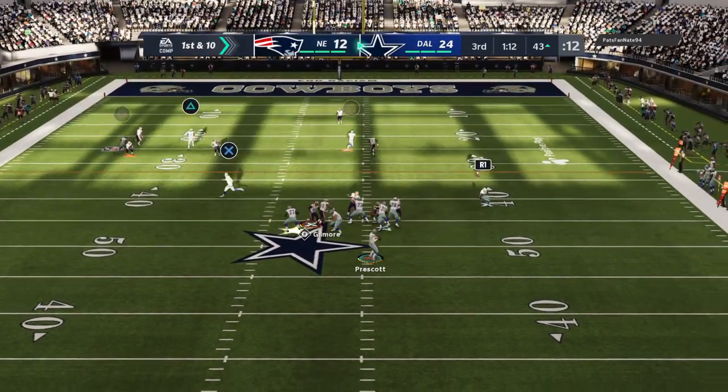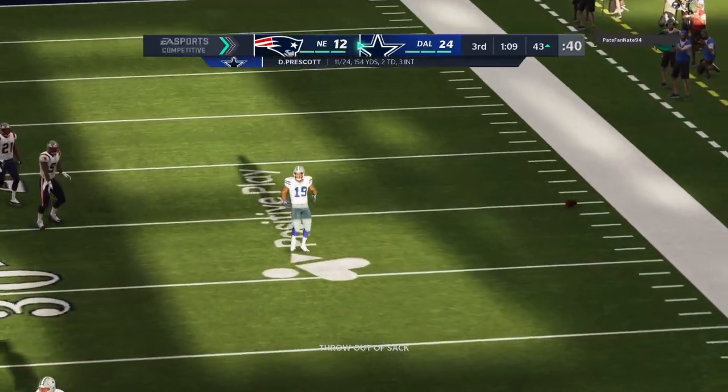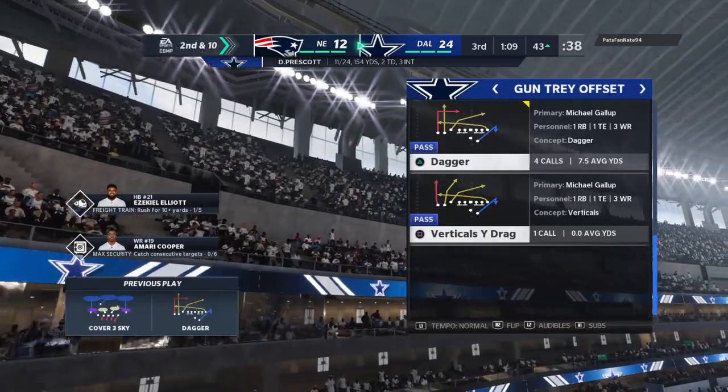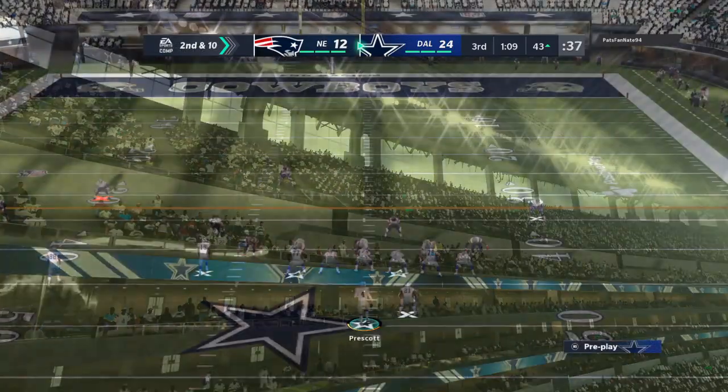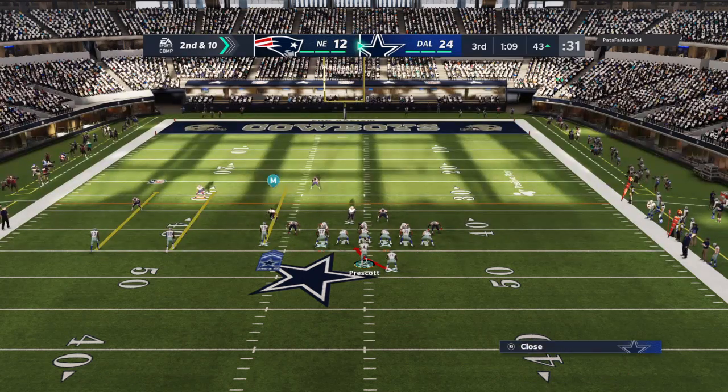From the shotgun, it's Prescott. And incomplete as he was knocked as he threw it, and it took the ball off course. Dallas, Texas is the spot, 3rd quarter inside AT&T Stadium. Glad you're with us. 2nd and 10.